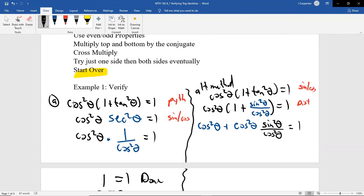All right, well, this right here, cosine squared times sine squared over cosine squared, you can cancel. There's a cosine squared in the top and in the bottom, kind of like there was over here. So those will cancel each other out, which I forgot to write the word cancel last time, cancel. So that's just going to give us cosine squared of theta plus, now that's just a sine squared of theta.